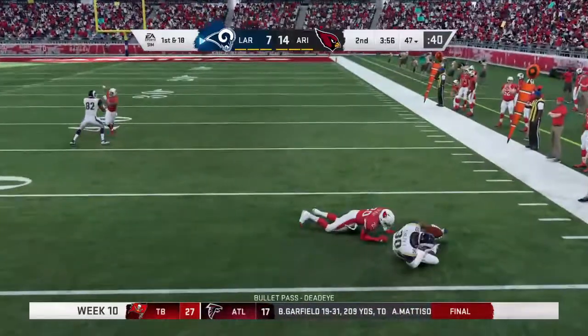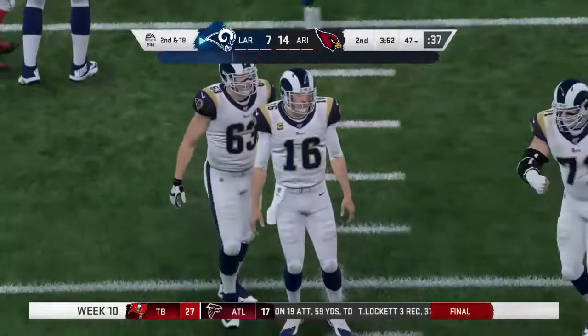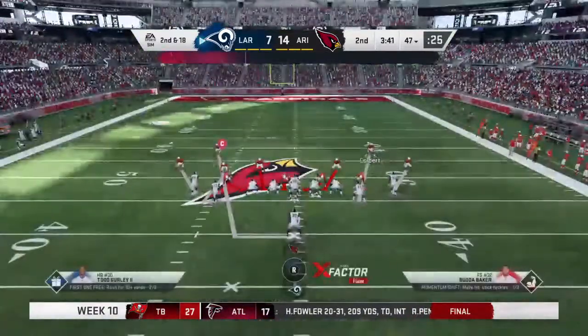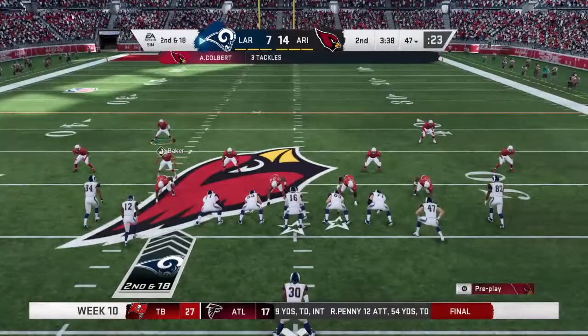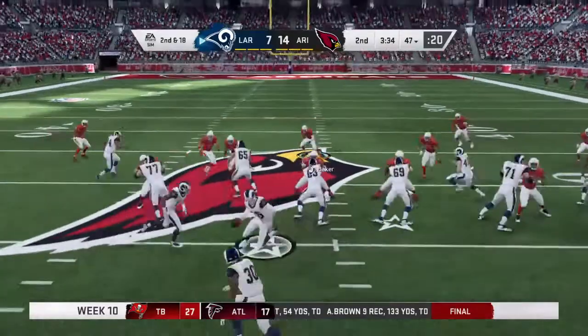Goff now looking to throw. He's going to dump it off to Gurley. I know most of the time when the ball's in the air, you're thinking wide receiver, tight end, but running backs, they can be a big part of any passing offense nowadays.